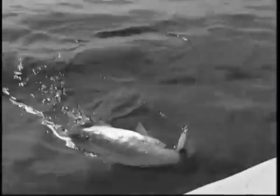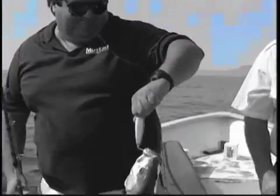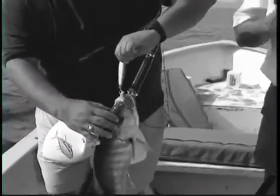Jack, I got a pargo. Pargo, all right, good eating fish. Beautiful fish, color-wise. Very colorful. Pargo, yeah. That's a nice pargo. A six-ex junior pargo. And look at it. Well, I got two of the three hooks in him.